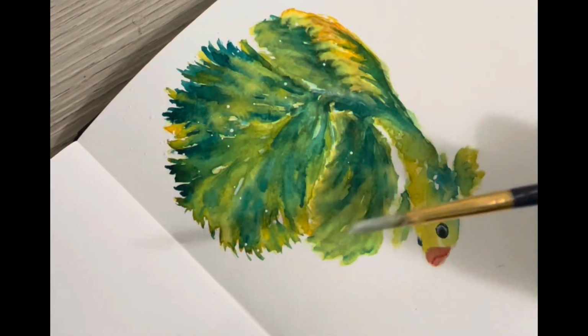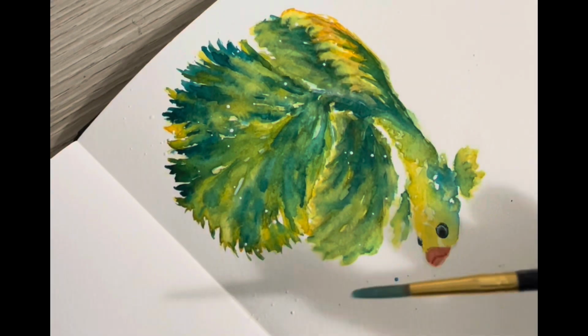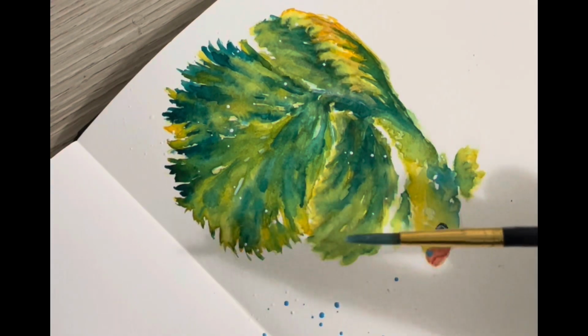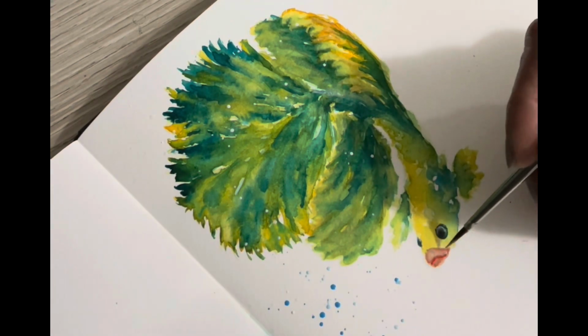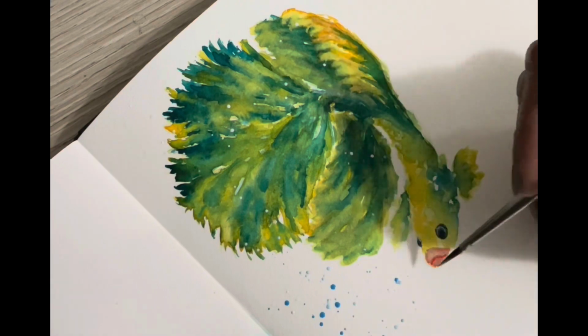For all my watercolor paintings, I'd love to do splashes, even acrylics, and you'll see me doing some splashes here, white, blue and green, just to complement the colors of the subject that I'm painting.